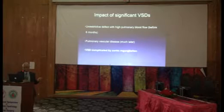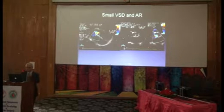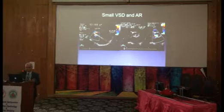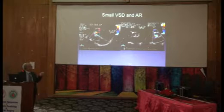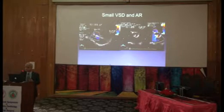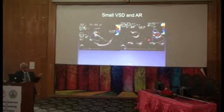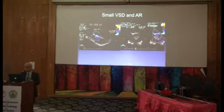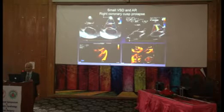But if there are small VSDs and they're complicated by the onset of aortic regurgitation, then the treatment pathway may have to be changed. So here's a very small restrictive VSD in a baby or a patient who's developed aortic regurgitation, as you can see, and here's a different view of the VSD as well as aortic regurgitation. And here you would then have a different threshold for recommending surgical treatment.